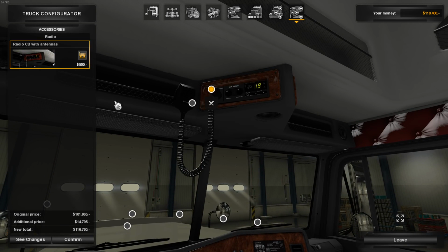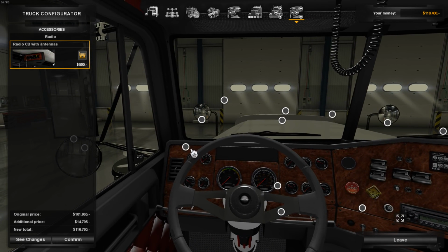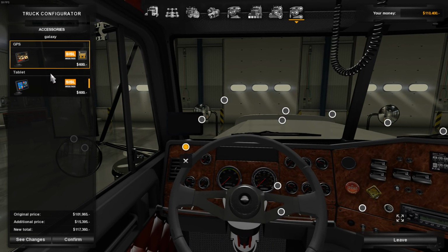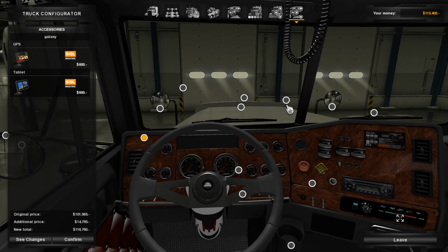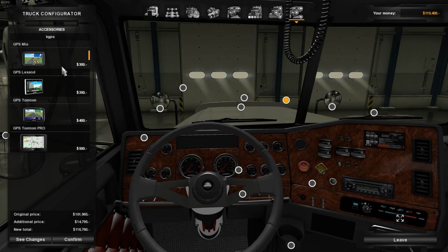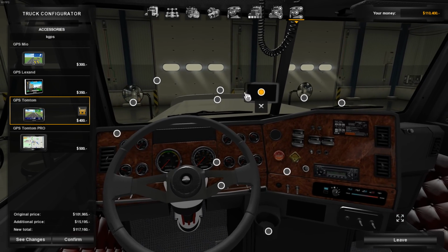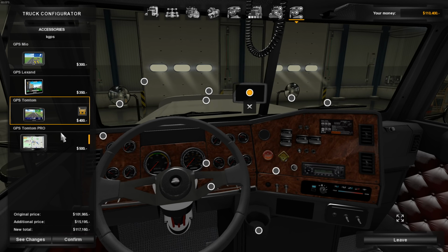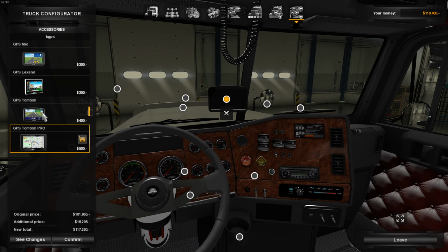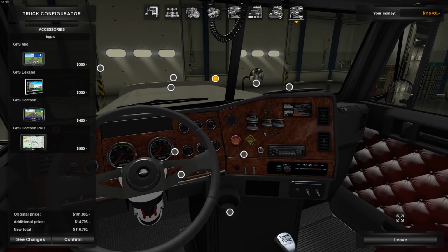We got the CB radio, which is very useful, I guess. Over here we got either a GPS or a tablet. Now that's kind of weird, to add a tablet, but you got the option to add a different GPS over here, which is also cool. Now what I like about this is it has realistic brands too. You can either choose a Mio, a Lexan, a TomTom, which is the one I have, and I have one in real life, in my car, so it's pretty nice to see my GPS here in the game. Or you got the TomTom Pro, which is a bit more expensive model. I like this one. It works, it's cheap, and it's very nice. I mean, it works for me in real life.